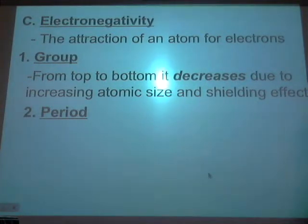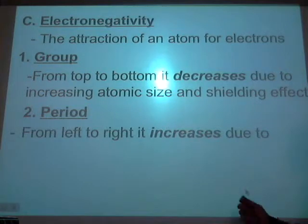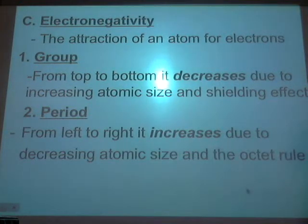Let's see if Emily's got the exact wording. Go for it. From left to right, it increases due to the decreasing atomic size and the octet rule. Woo! Look at that. Yes. See, that's called Emily thinking. Two, that's called thinking. One. Isn't that great? That is exactly what you need to do all the time.